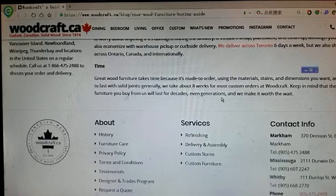Time. Great wood furniture takes time because it's made to order, using the materials, stains, and dimensions you want, and built to last with solid joints. Generally, we take about 8 weeks for most custom orders.